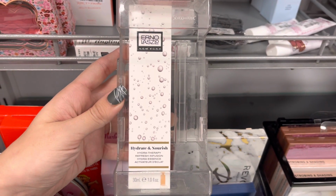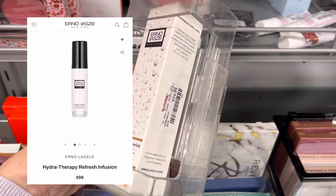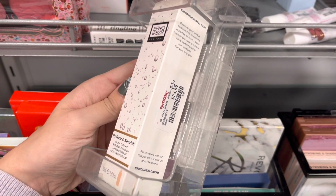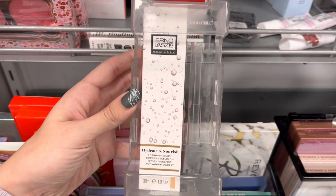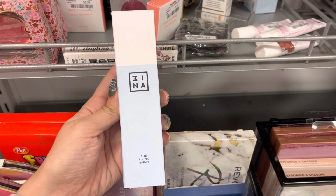Now I have actually never heard of this one right here, and actually this is a very high-end product, so I looked it up and it does actually retail for around $100, and it was only $24, I think is what it said here. And now we have another brand.